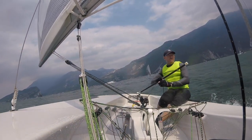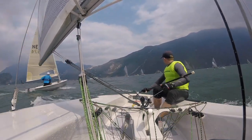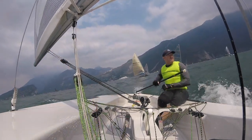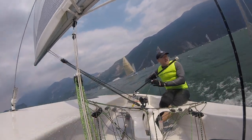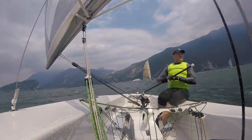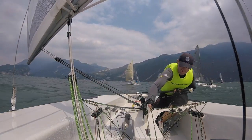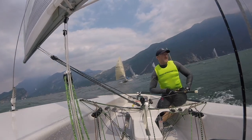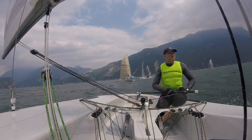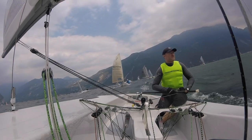So once I've got the transits, I'll keep an eye on that. That's not just something I'll do at the beginning of the day. It might be they move the pin end after a general recall. So that's one thing to keep in your mind: if you have a general recall or postponement, look at the ends. Look for the ribs going to the pin end to move it. Look at the anchor on the committee boat. Are they pulling it up? Are they dropping it back? Just go and repeat this. Just know, it's no harm to have it. It's really useful information, particularly on a long start line, where it's hard to judge your position relative to the start line. So that's key point number one.